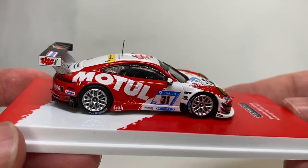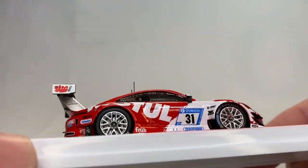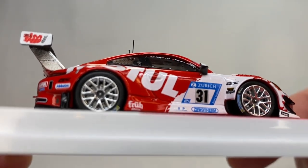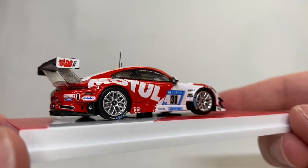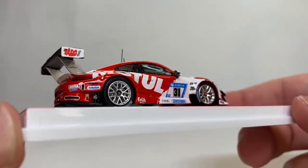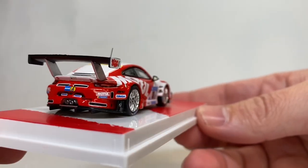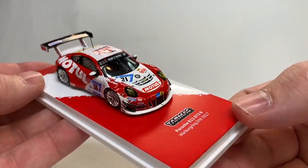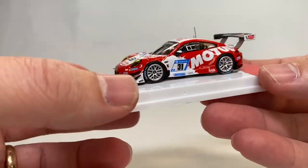Actually, this is a Tarmac IXO exclusive collaboration. So there we go. Check out the rims on this one. Painted the support on the wing. Pretty rad model. Exhaust coming out right there. We'll stick it on the turntable, watch it go around. Just a fantastic gift from Derek.